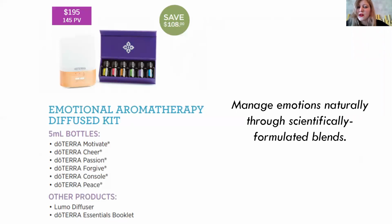Emotional aromatherapy. This is great for people who are just focused on emotional health. They feel pretty good in their bodies and aren't having a lot of physical issues, but they want to work on their stress and their emotional health and kind of take that to the next level. So this gives you 6 oils and that 10-hour diffuser to start managing your emotions naturally.